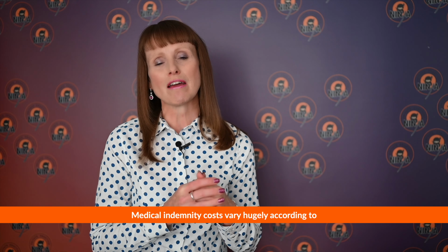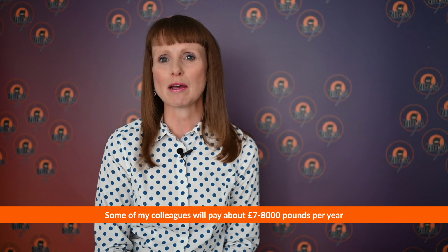Medical indemnity costs vary hugely according to what your past performance has been like, the kinds of procedures you're carrying out, and also the level of risk of your individual patients. So for example, my own discipline, which is sport and exercise medicine, is considered to be one of the cheaper disciplines to indemnify. Some of my colleagues will pay about £7,000 to £8,000 per year. But because I work with professional athletes, my personal level of cover means that my indemnity is twice that per year. So it's really important that you shop around.